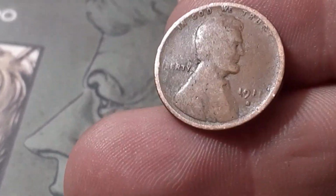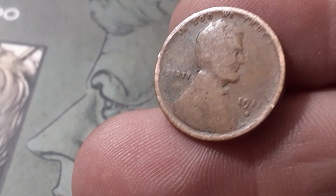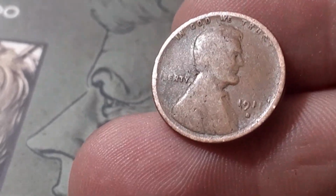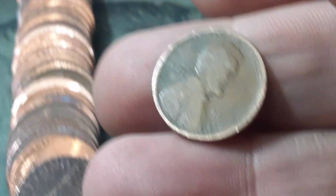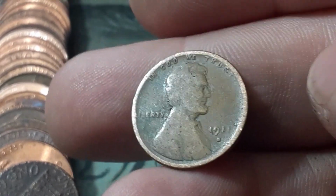We got a 1911S. That is a very low mintage there. 1911. And we're going to check that out just to make sure. And it is. We got a 1911S. Man, I wish that was a 14. That is a low, low mintage there. And on roll number 50. Wow. Definitely going in the book.